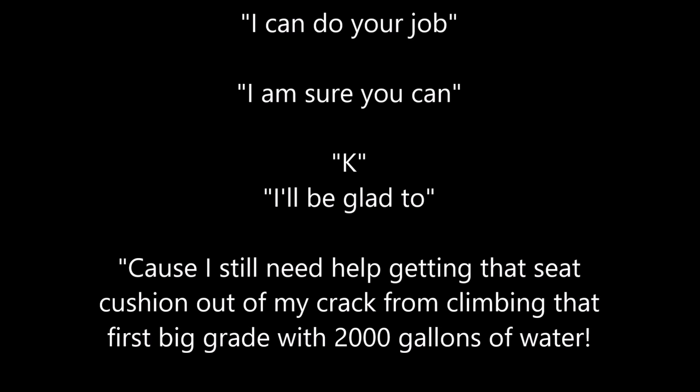What happens when you get him in there and you check? You can do your job. I'm sure you can. Okay. And I'll be glad to. Because I still need some help getting that suspicion out of my crack from climbing that first big grade with 2,000 gallons of water.